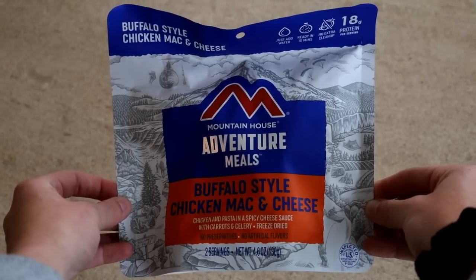And I didn't think it would ever happen, but I did end up getting sick of the lasagna towards the end. But I ate it anyways. And then after the trail, I found out that Mountain House just came out with a new meal, and I think it's going to be my new favorite. It is the buffalo style chicken mac and cheese.